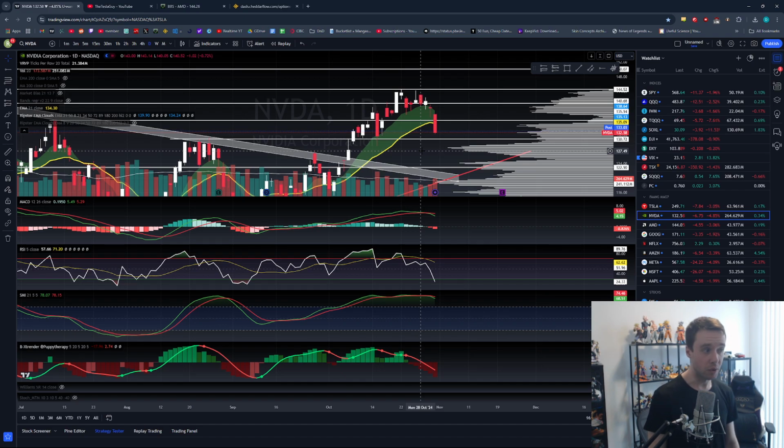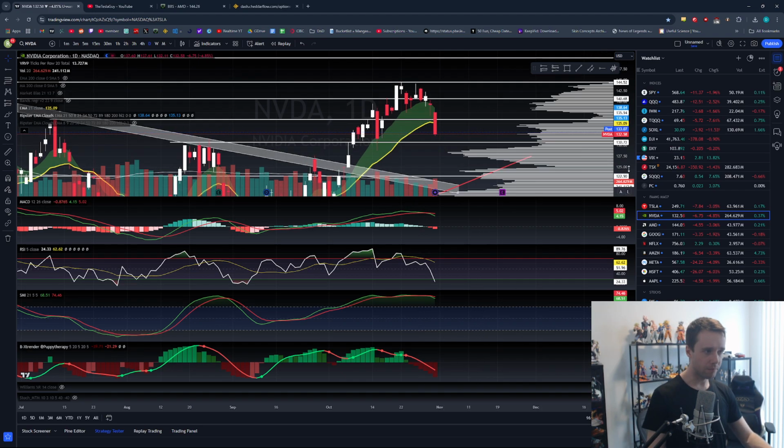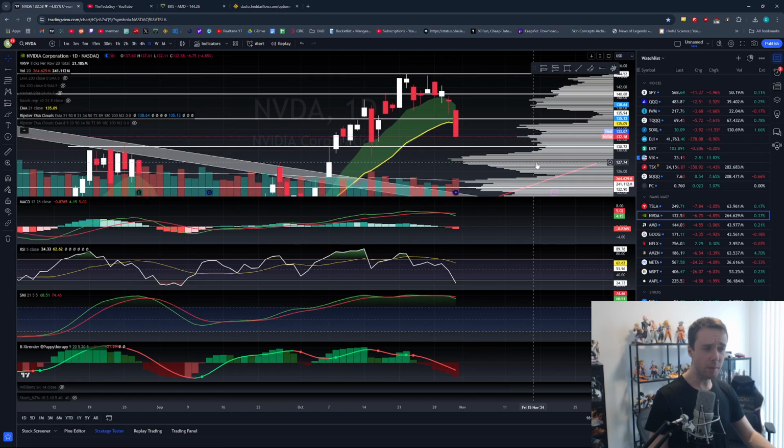So unless NVIDIA can reclaim it, honestly, as early as tomorrow, I would say, this could be a bit of a concern, especially if we come back up into it tomorrow or maybe Monday, and we very clearly turn it back into a resistance. That's definitely not a good sign. So you want to watch for that moving forward and see if NVIDIA can close back above it or not. Pretty much really closing back above, honestly, like 135 to 136. So watch for that. That's going to be the main thing I'll be looking at.